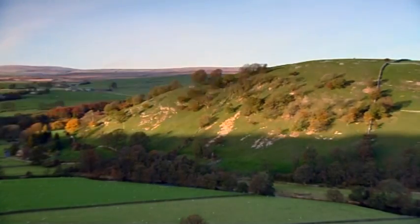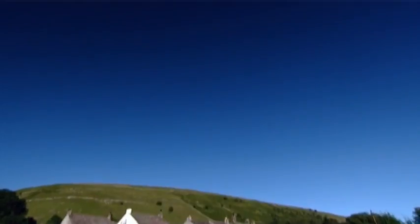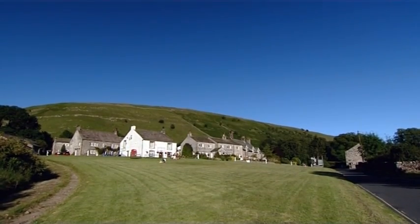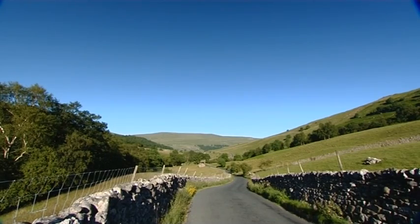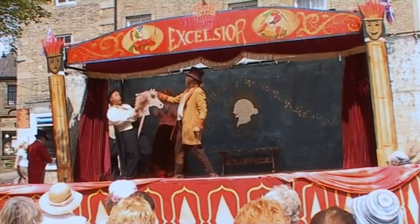It's the end of our second year in Upper Wharfdale in the Yorkshire Dales. The landscape may be familiar as the original base for the TV series Emmerdale Farm, but life in the real Emmerdale is far, far more interesting.